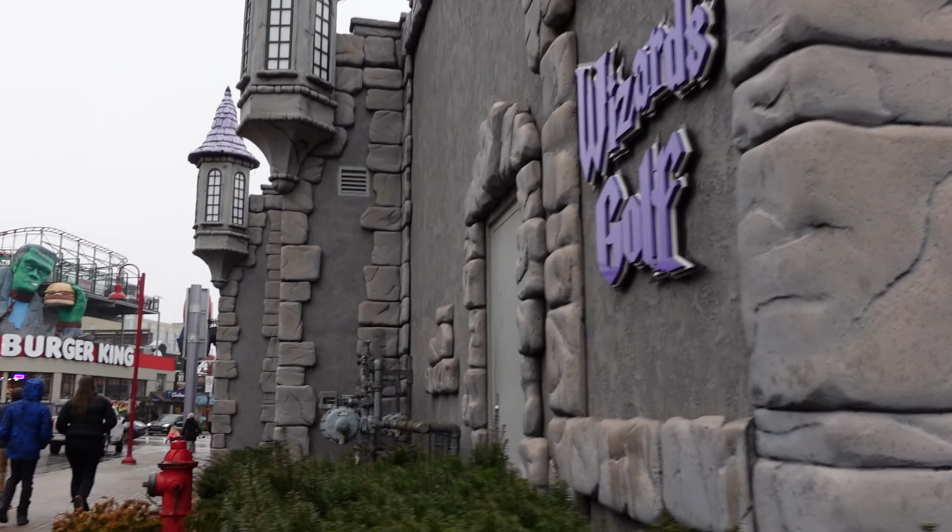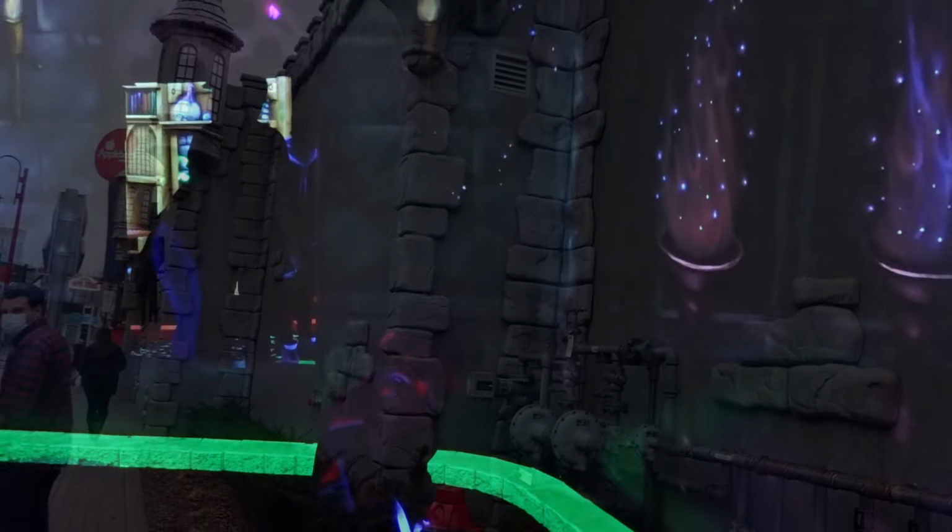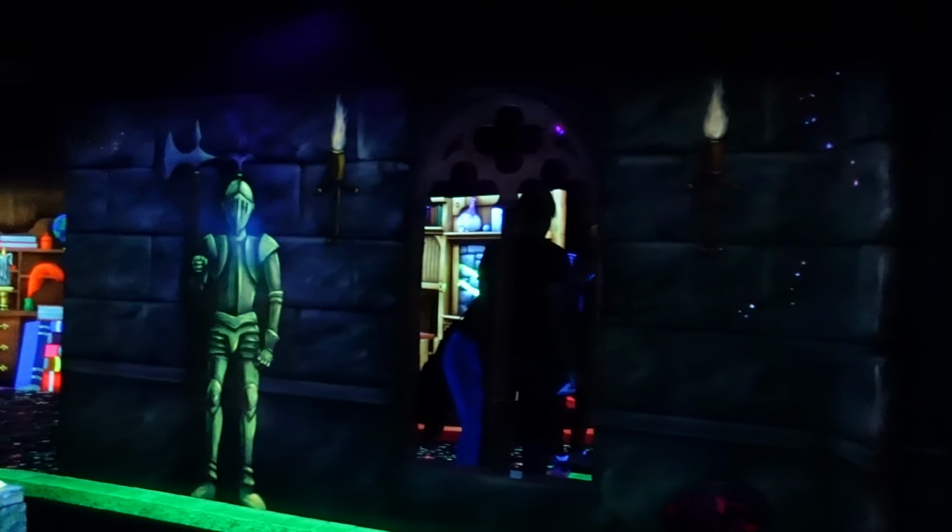After the Wax Museum, we decided to head on up next to the SkyWheel and go into the Wizard's Adventure Golf. The dinosaur golf is just here on the left. The Wizard's Golf is just around the corner in the building. It was raining outside, so the dinosaur golf was actually closed.